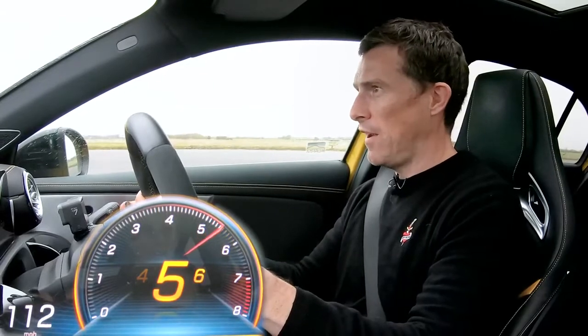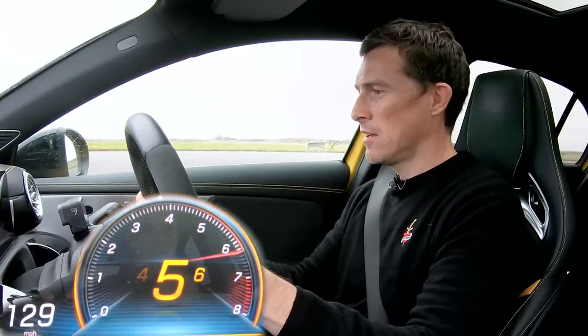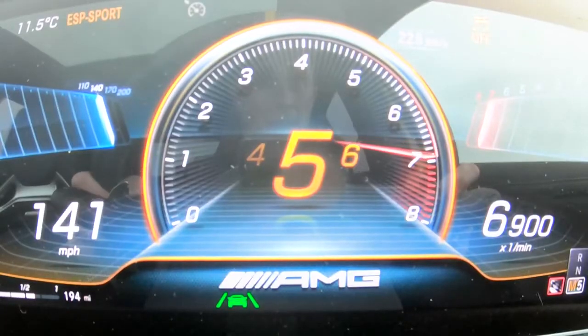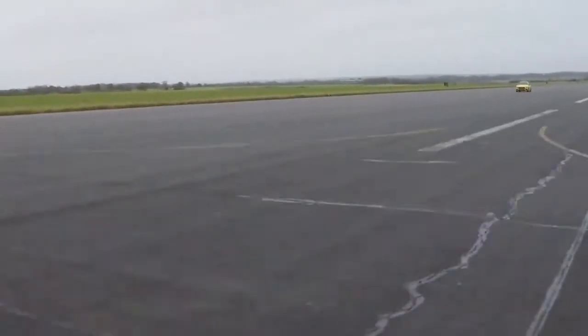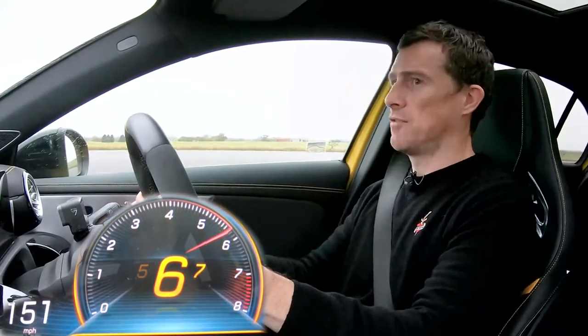I like the way you get the flashing of the lights, tell it to shift up. That way, there can be no errors. I've made absolute mincemeat out of that A35. I mean, this is just absolutely blasting. 150.